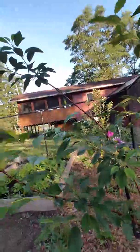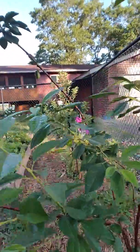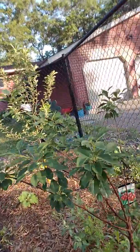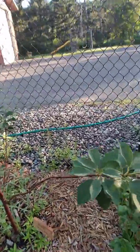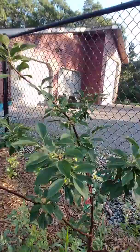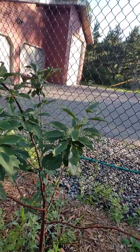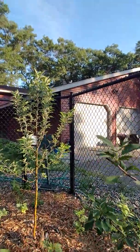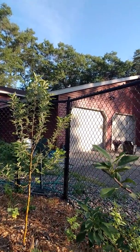And then here I have a Bali cherry tree and another Bali cherry tree. They're not doing any fruiting this year, which I really did not expect because I got them in so late in the season. And then right there is a State Fair apple tree.